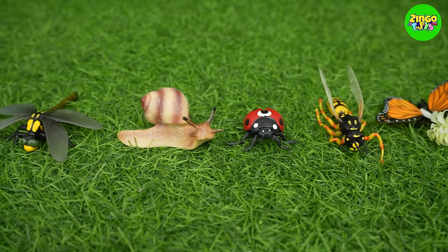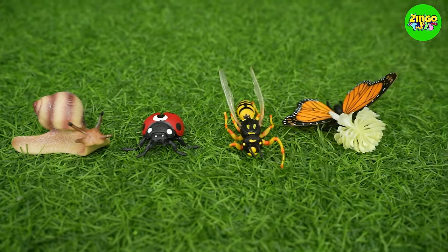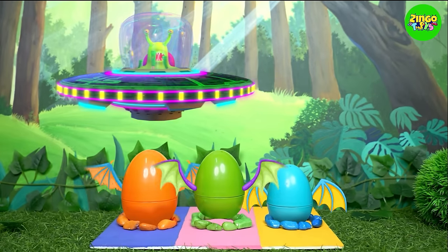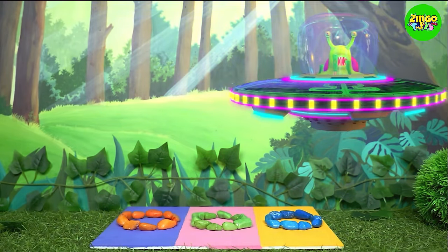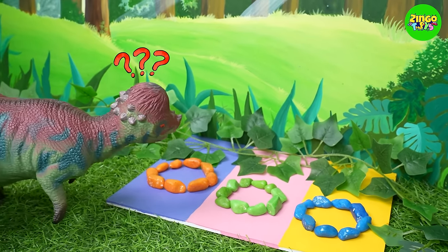Here are all the creatures we got from the sand dune. Which one do you like the most? Wow! Three colorful eggs! Orange, green, and blue. Uh-oh, the UFO is taking the eggs. The dino moms are here.